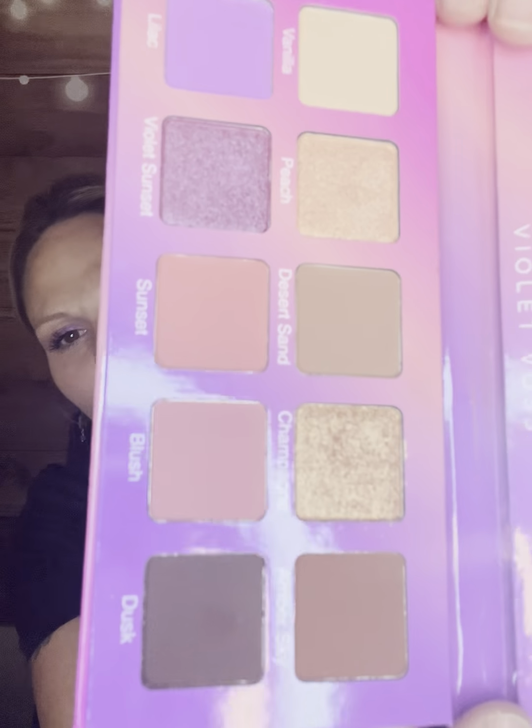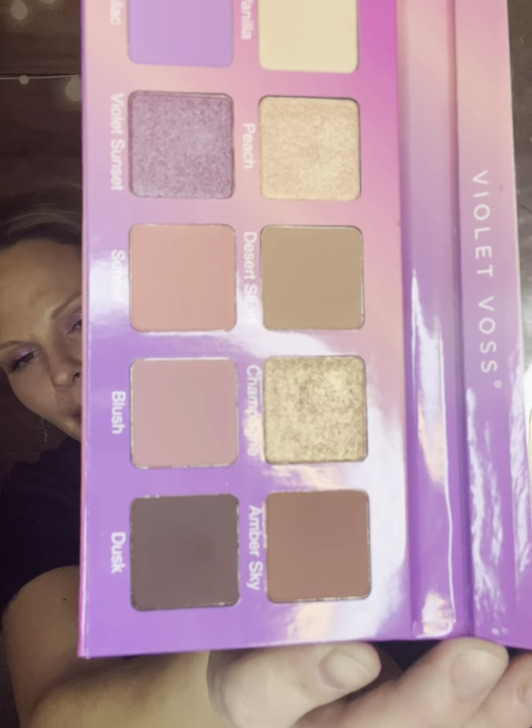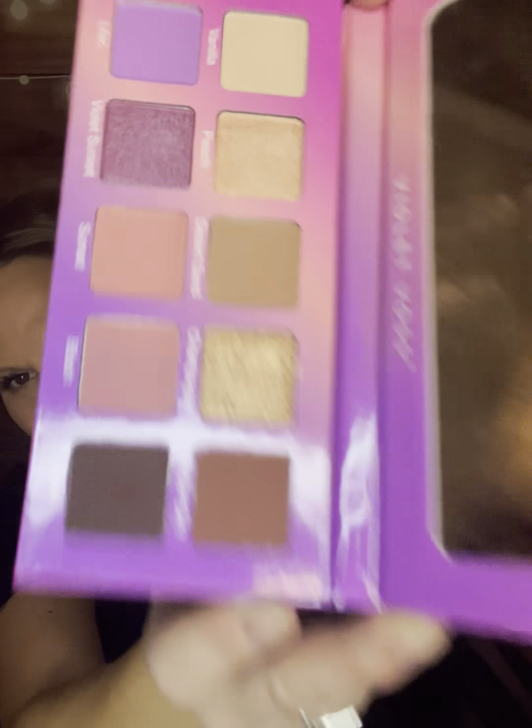This came out of a BoxyCharm. I did create a look with it here on the channel when I unboxed the box that it came in. And I actually really, really liked it. I did a really colorful look. Colorful for me anyways. Colorful for this neutral girl, okay? So Violet Voss can be hit or miss for me, but this one I did like when I used it, but then I never used it again. So I'll have to make an attempt to jump back into this one because I did like it when I initially tried it.